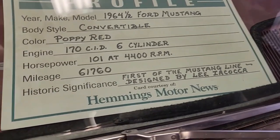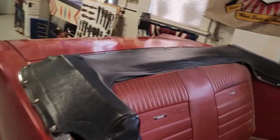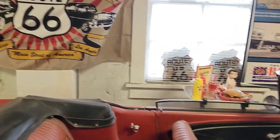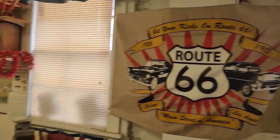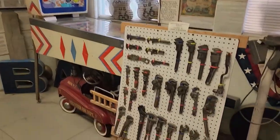First of the Mustang line, designed by, well, it says it's designed by Lee Iacocca, yeah, but he didn't actually do the design of it. But he was responsible for bringing it alive. People over at Ford didn't think pony cars had a future.